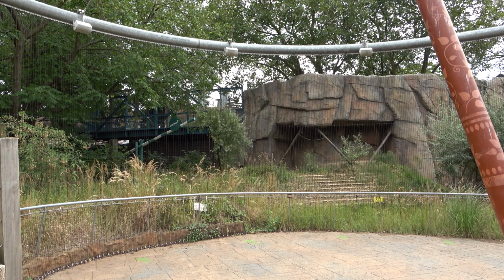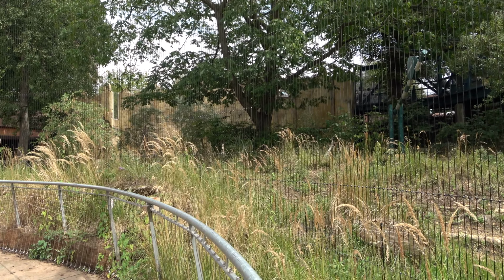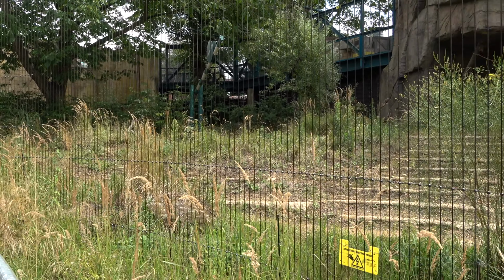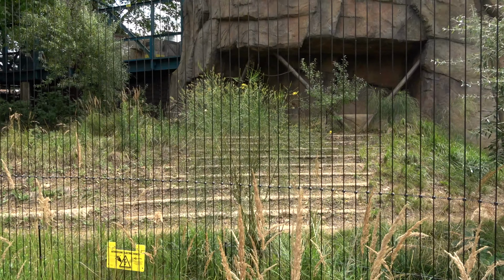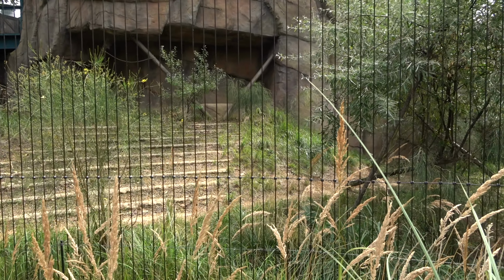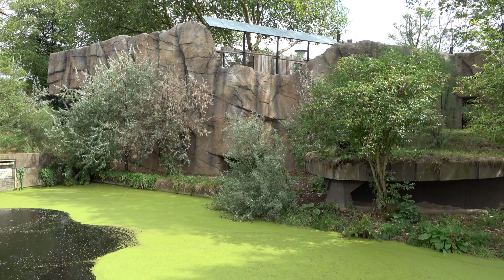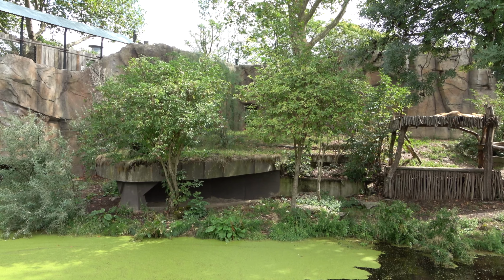This is one of three lion enclosures, and it almost perfectly replicates the biomes and terrain in the Gir National Park. After taking in the incredible scenery, the path takes you to the next lion enclosure.